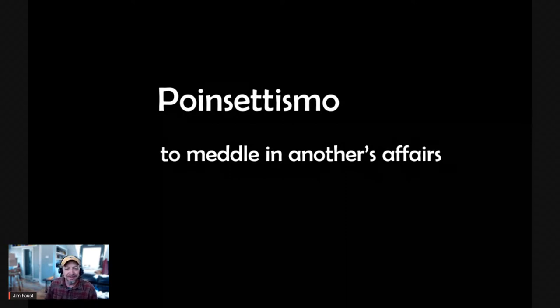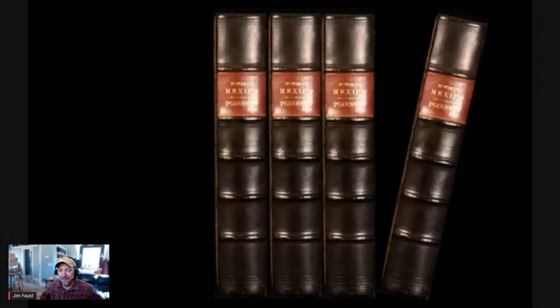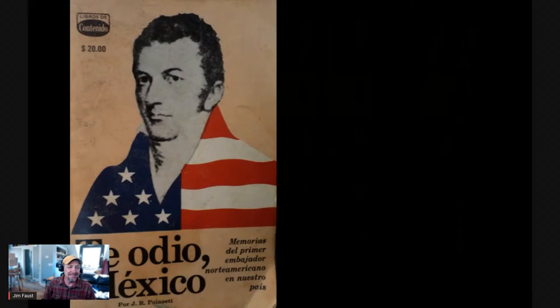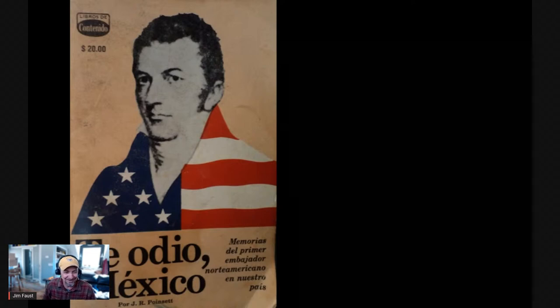And so I mentioned that he had written one book in 1822 about his travels before he was a diplomat. And this book is titled Notes on Mexico, which is a bland title, but it's an interesting book. Well, what is really interesting, I have found a Spanish version of this book. And the Spanish version is entitled Te Odio Mexico, which translated means I hate you, Mexico. So this was their interpretation of Joel Poinsett. He was pretty harsh. He was critical about some of the people that he visited. So it's not all that appreciated.